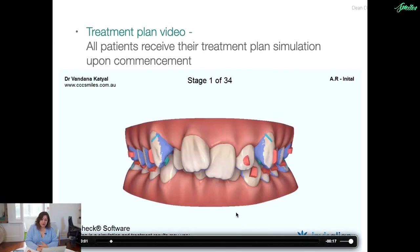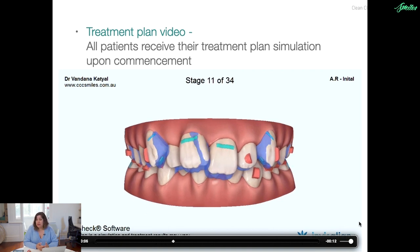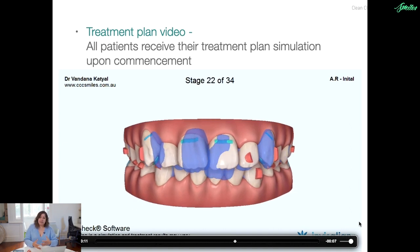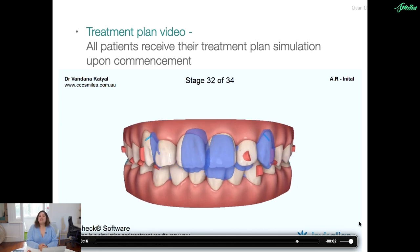Another amazing thing about doing clear aligners is you will receive a movie of your treatment plan. So once I have approved it, you get a movie like this showing you the changes that will be happening week by week. And often if you wear them really well and they've been treatment planned by me, we would say about 80 to 90% of the movements here will happen. So you have an estimation of what your teeth are going to look like by the end of the treatment. This is a typical movie you're going to receive, and you have access to all your movies that we build repeatedly.